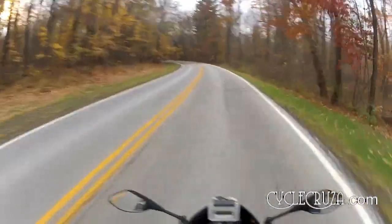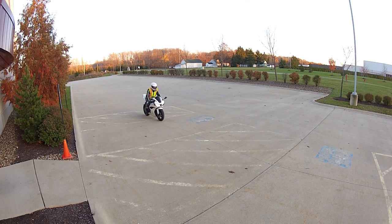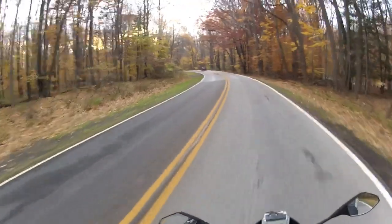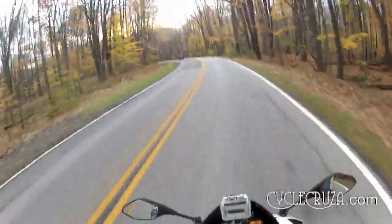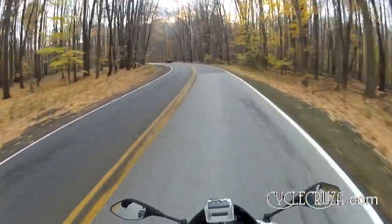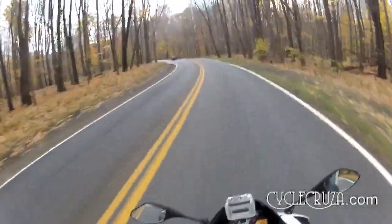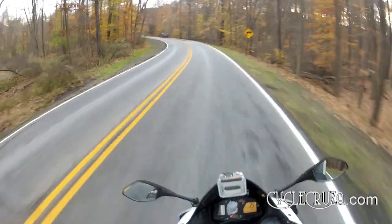So you should be out in the parking lot on occasion practicing those emergency braking skills. But with your routine riding, always practice the proper braking. Like I said, 70% front, 30% rear. Get in that habit. Don't get in the habit of using only the front brake. That's the worst thing you could ever do. Seriously.